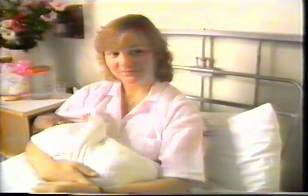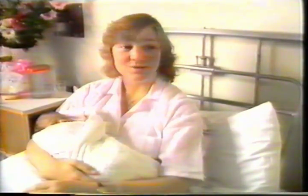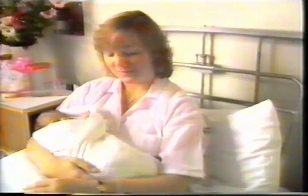So 4 hours later, I decided, right, an epidural. And I slept for 3 hours as soon as I had the epidural. It was fantastic, absolutely marvellous.